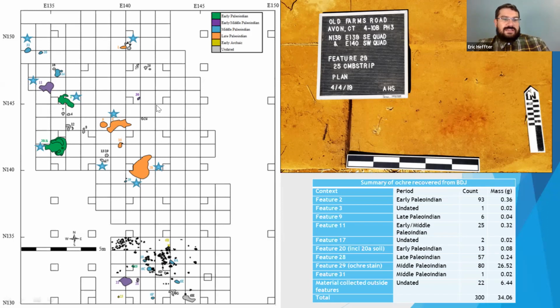And so what we see here is that ochre is found extensively throughout the site, and it's found in basically all the different Paleo-Indian periods. This is more of a symbolic thing. These stars just represent a particular feature that has ochre in it. And you can see that for early, middle, and late Paleo-Indian, there's ochre around all of it. So clearly ochre was important in Paleo-Indian lifeways.